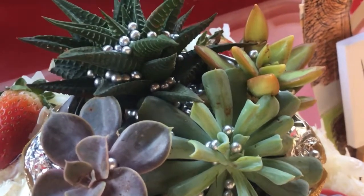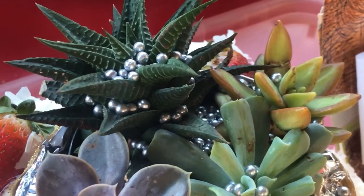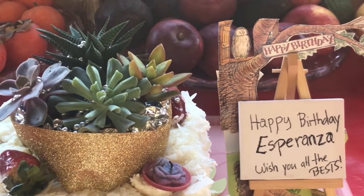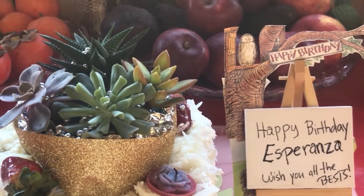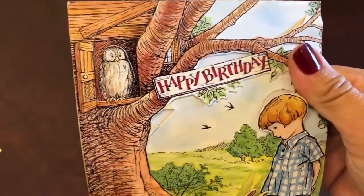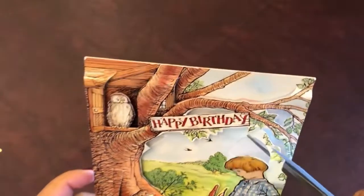Continue watching, friends, so you would see how simple it is to make. No baking, no oven, no mess. Quick, delicious, beautiful cake. Just some little fun and creativity, and you will make your friend very happy on her birthday celebration.